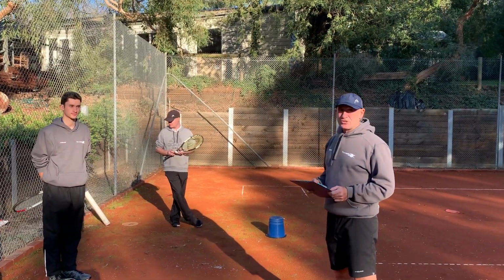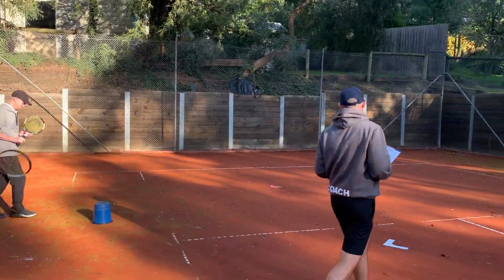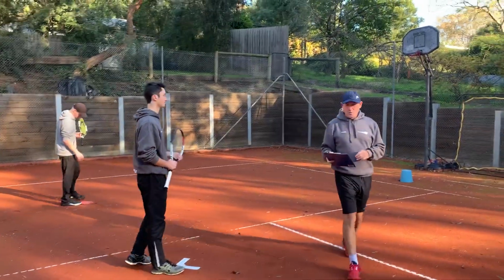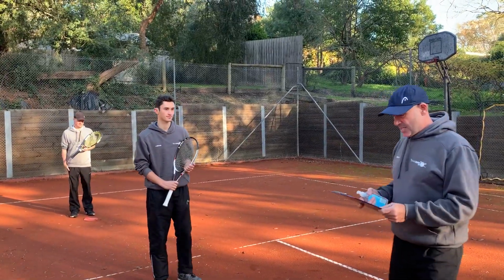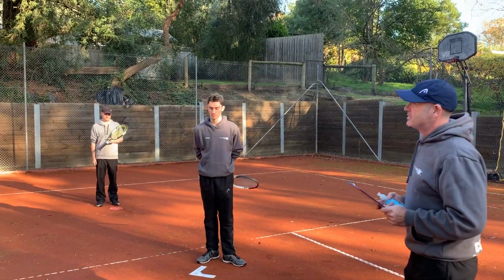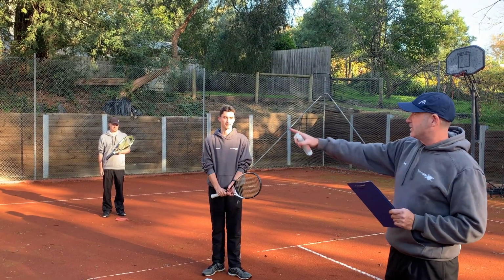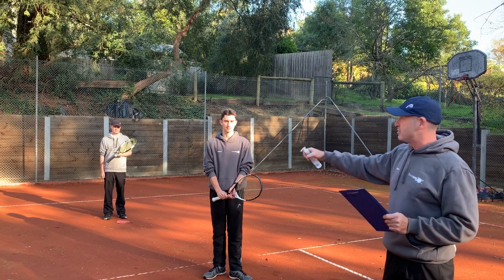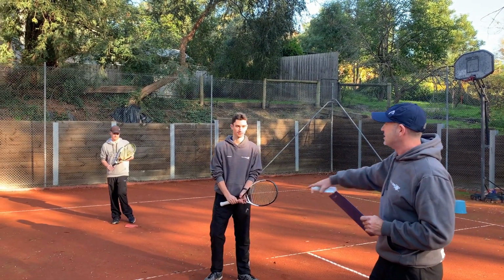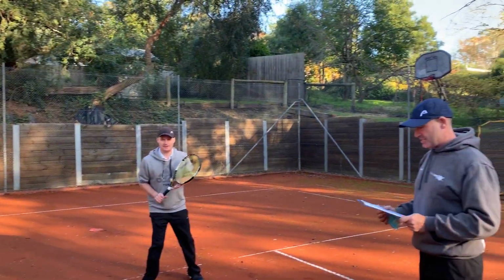For all instruction, the kids will be grouped apart. So you guys come over here, and one goes here, and one goes there. Once we get into the activities, the participants will be required to rotate positions, and there'll be clearly marked paths to rotate positions so that there's no need to cross paths when they're rotating. So you guys do a rotation. Ryan will go around the bucket, Alistair will come up. This is how we'll rotate during the activity.